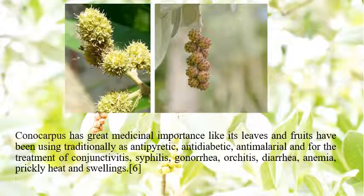Conocarpus has great medicinal importance. Its leaves and fruits have been used traditionally as antibiotic, anti-diabetic, anti-malaria, and for the treatment of conjunctivitis, syphilis, gonorrhea, diarrhea, anemia, prickly heat, and swelling.